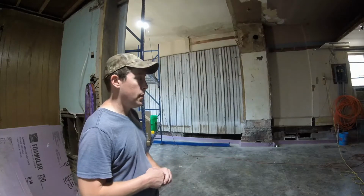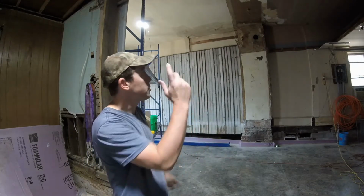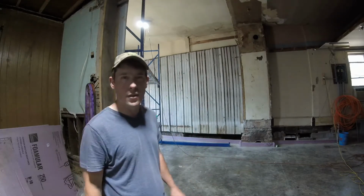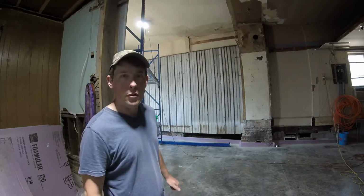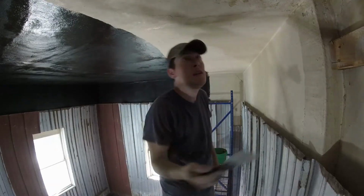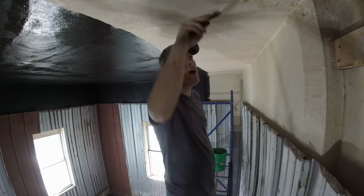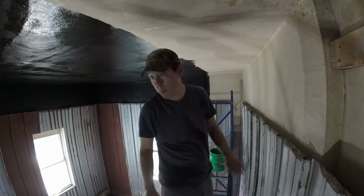Next thing on the agenda that I'm gonna start working on is getting this ceiling painted. I'm gonna go through and just kind of scrape some of the loose plaster and old chippy paint and just drop it down and just paint over it. I'm not too concerned with the overall aesthetics of the ceiling. I'm gonna do my best. I don't know how to paint.